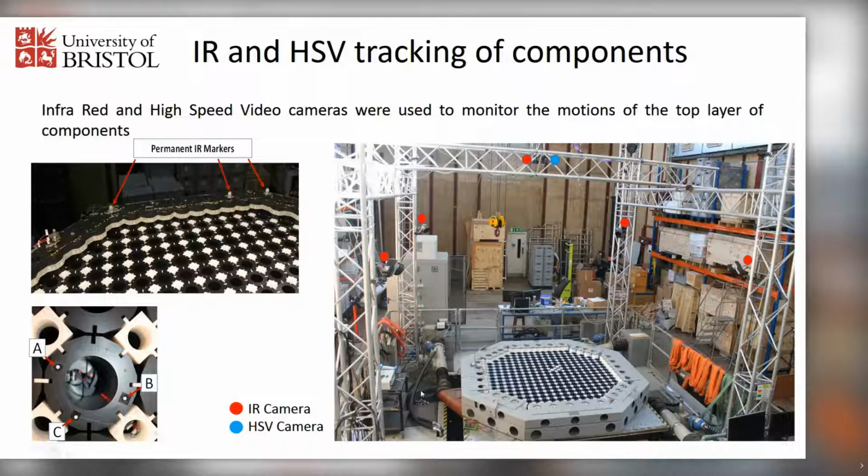The infrared cameras are the sorts of things that are used in a lot of film studios with the green screen. They have little silver reflective spheres. We use much smaller ones than are used in the film studios, and by putting 3 of these on the top of a brick, we could work out where the center of the brick is, and therefore we could track the centroids of these bricks. And as I said, this worked. This tracking system was down at about 0.1, 0.2 mil accuracy.